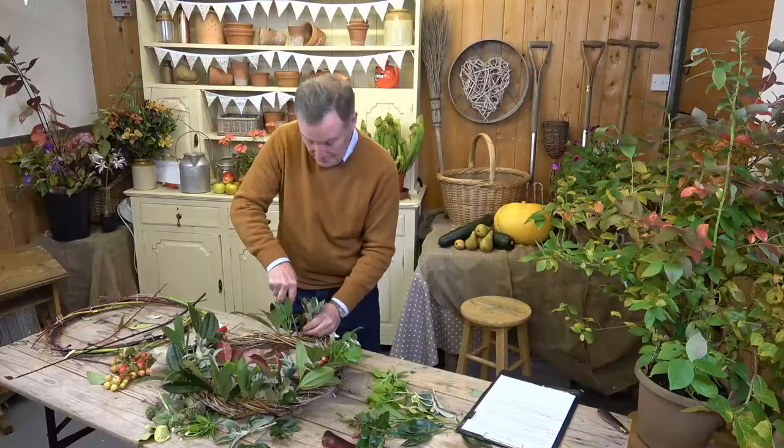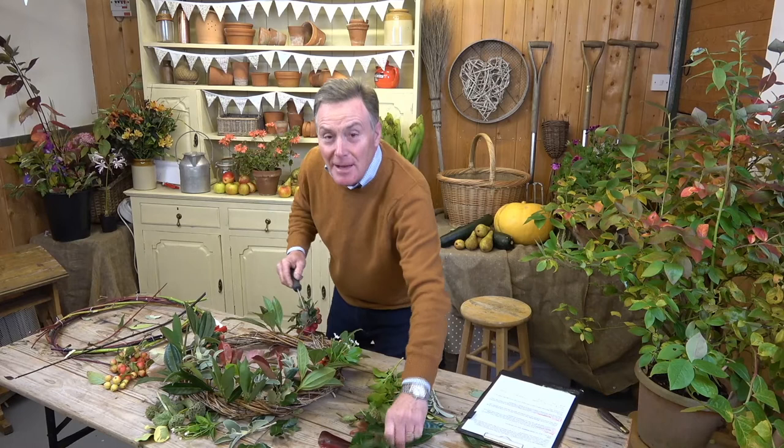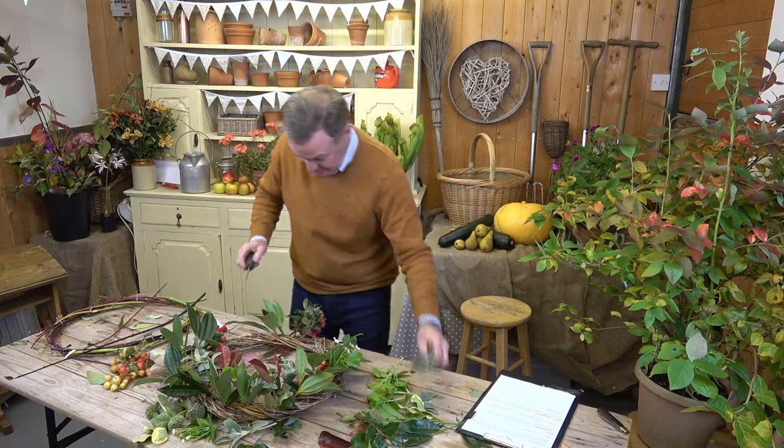Oh, well, there you go. So there's still quite a lot of colour in the garden. Could have done with that being just a bit longer, because I'm not getting on quite as fast as I thought with this. So what I'm doing is I'm working my way round.